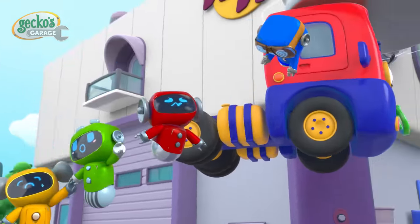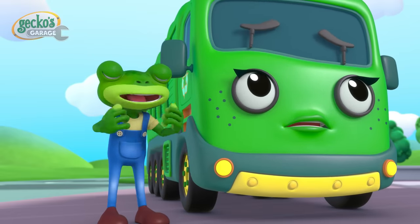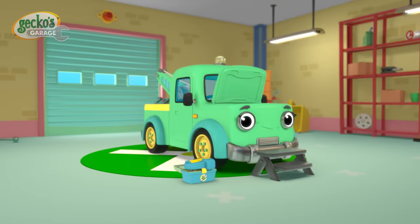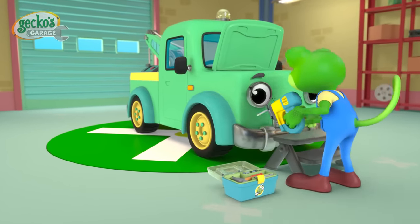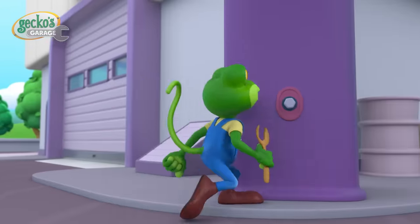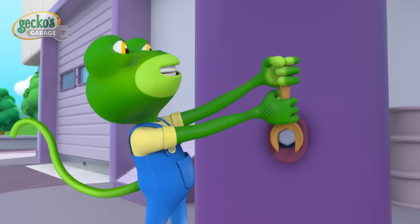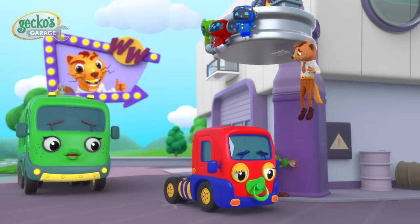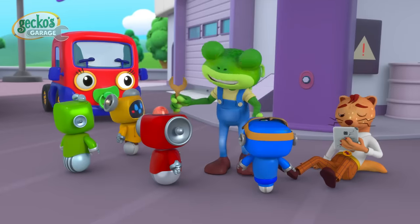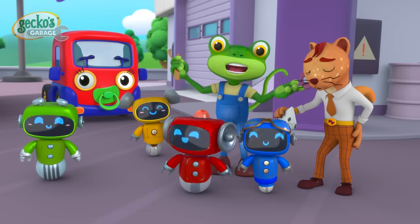Oh no, Mechanicals! Oh, I know, Mama Recycle. I need to turn the power down, but I can't use a metal tool. Of course, the wooden spoon. Huh? It's okay, friends. I'll free you soon with a tool I made from a wooden spoon. That's not going to work. Is everyone okay? Oh, great! We'll see you all soon for more adventures at Gecko's Garage.